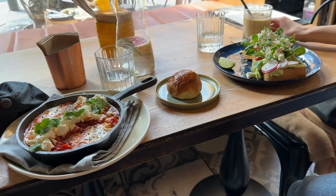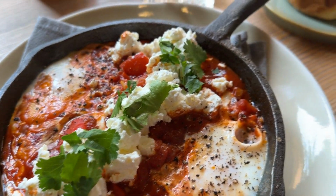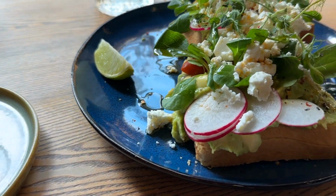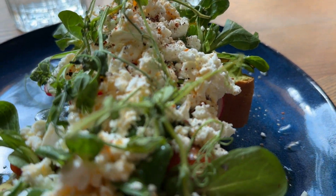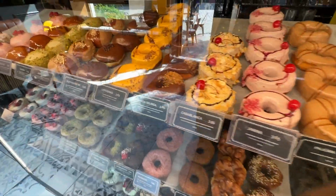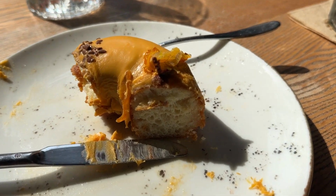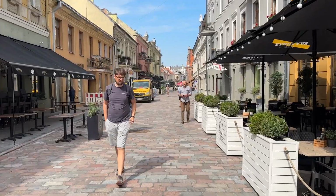I had a North African poached egg stew dish called shakshuka, while my wife had avocado on toast. As you can see, both looked pretty good, and we were both quite satisfied with our experience at the restaurant. With the place being called Holy Donut, we just had to end things off with one of their tasty looking donuts. After breakfast, or brunch, we walked through the old town again.